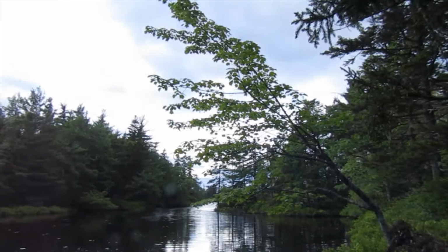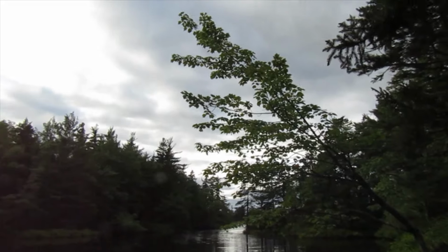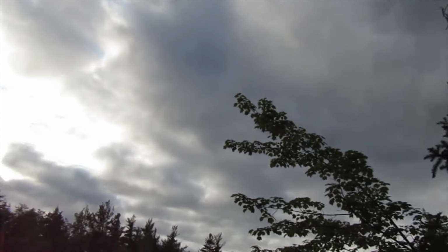Oh, there's a bird up there. I think that was a vireo. Which one? I'm not sure. So far, no visitors of the human or animal kind, thankfully. Fingers crossed it stays that way.